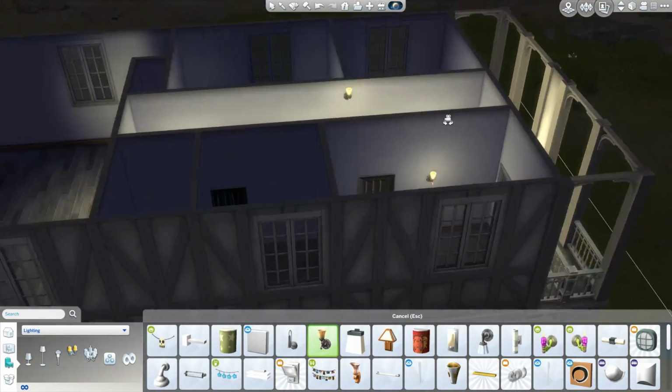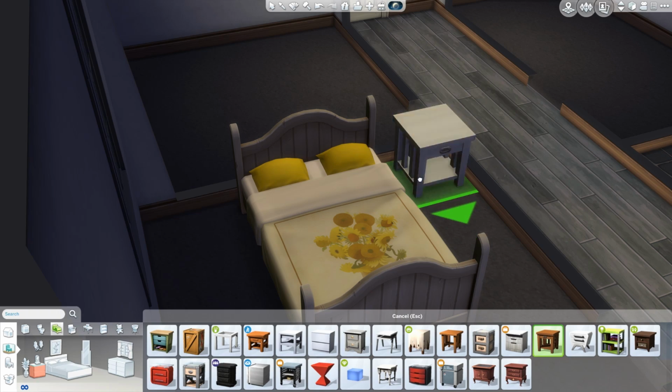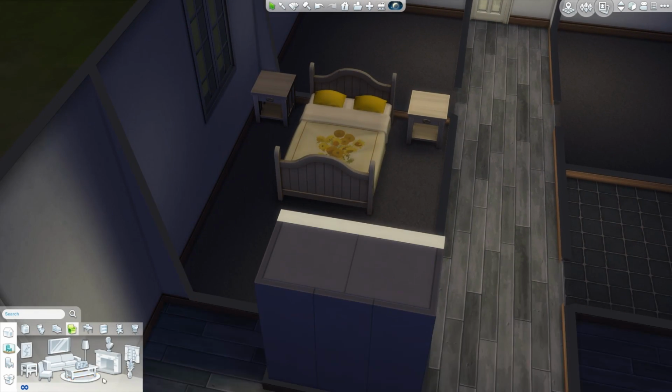All right, so yeah, just getting the main lighting in. All the bedrooms and the hallway have those wall lights, but then I do add in lamps on the side tables and all that kind of stuff.